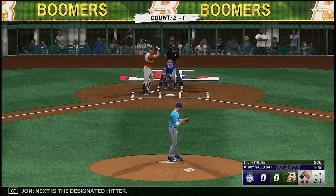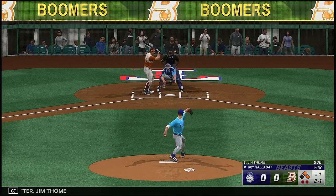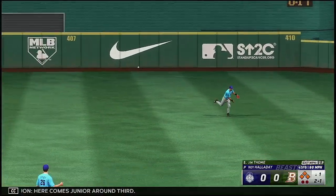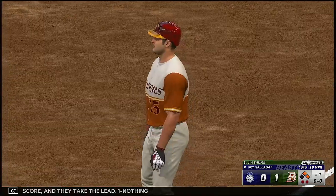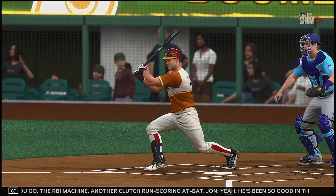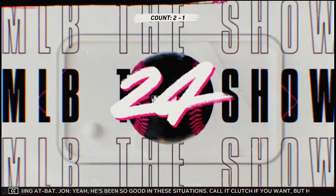And next is the designated hitter, Jim Thome. Sharp grounder, that's through for a base hit. Here comes Junior around third. He will score and they take the lead. 1-0. Well, there you go. The RBI machine. Another clutch run scoring it back. Yeah, he's been so good in these situations. Call it clutch if you want, but his resume speaks for itself.